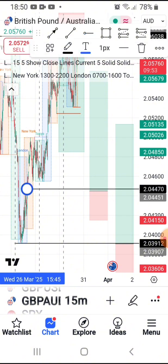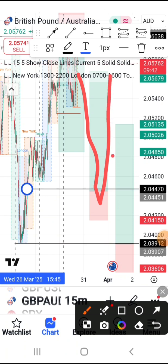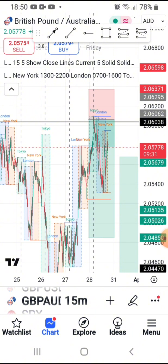So what am I looking out for? This market might come down to this place, tap this zone and move, or it takes this out and comes into this zone, taps and moves to my take profit. But don't forget that I'm on a trade that is currently running. I'm waiting to see what this trade is going to do.